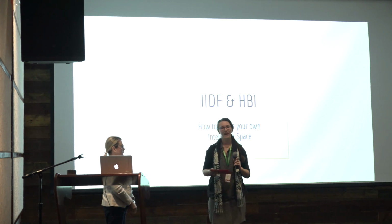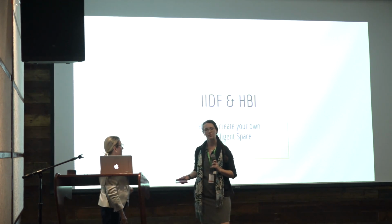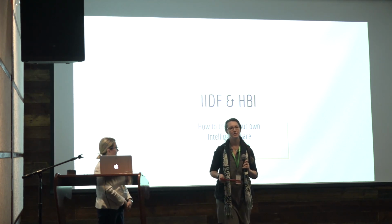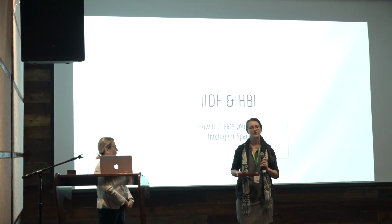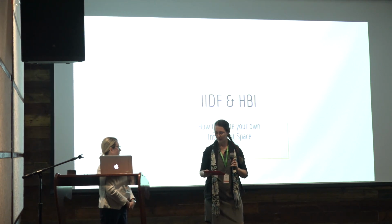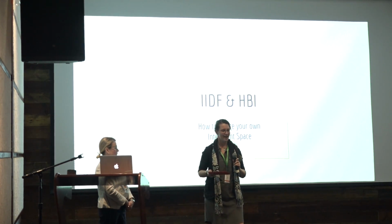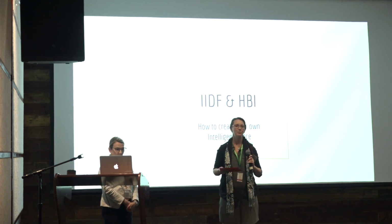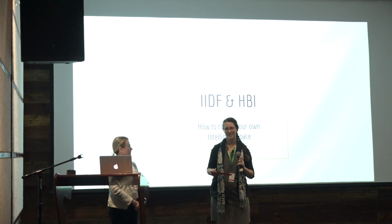So today we're going to be looking at the Intelligent Interior Design Framework that is part of Professor Sowles' research. And then I'm going to be tying in how that relates to human-computer interaction and human-building interaction. So thinking about the user experience of those intelligently built interiors. And then we're also going to take a look at how today, right now, without being in the future, we can start to pull some of the resources we have access to and create our own intelligent interiors today.